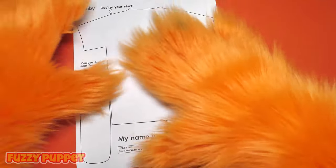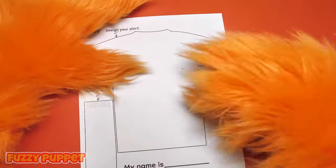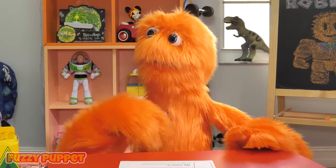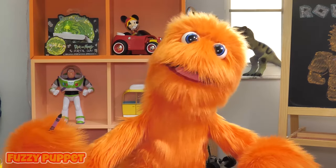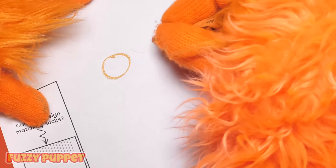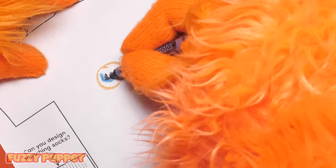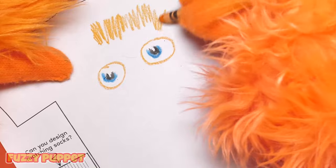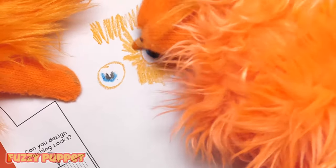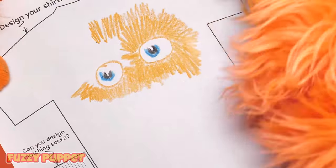Okay, we got our t-shirt template. Let's draw something. Oh, I have to enter my name first. Let's see here. Fuzzy. What should I draw? Oh, I know. Check this out. Let's draw some eyeballs. Like this. Yeah, that's looking pretty nice. Put some hair on him like this. Got my orange crayon. Orange always looks good. You know it's my favorite color.